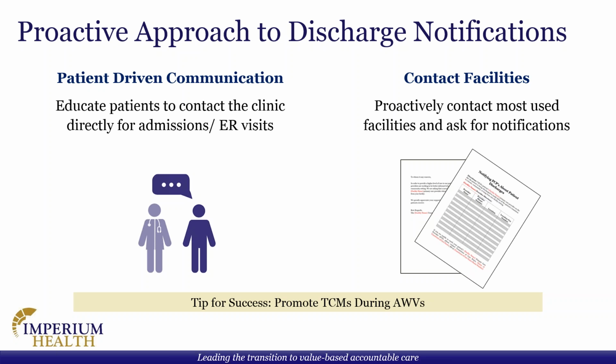So during a well visit, it's a chance to have that conversation with the patient about past history, past experiences, and then promote, if you do go back to the hospital again, something that we've started doing here that has been really effective at reducing readmissions is trying to have you come back into the clinic right away. So the more we can promote that to our patients, the easier it's going to be to help have that patient-directed communication back to us.